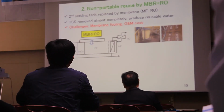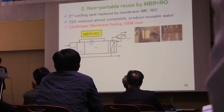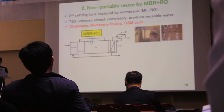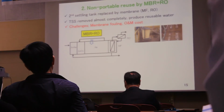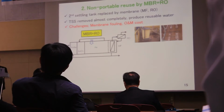But the challenge would be the membrane fouling problem and O&M cost. Cost is still very high. My friend at the Busan wastewater treatment plant is complaining about the electricity cost. In Busan, a 100,000 cubic meter per day treatment capacity MBR was installed about 7 years ago. It's pretty good. Operation is pretty good, but the problem is operation cost.